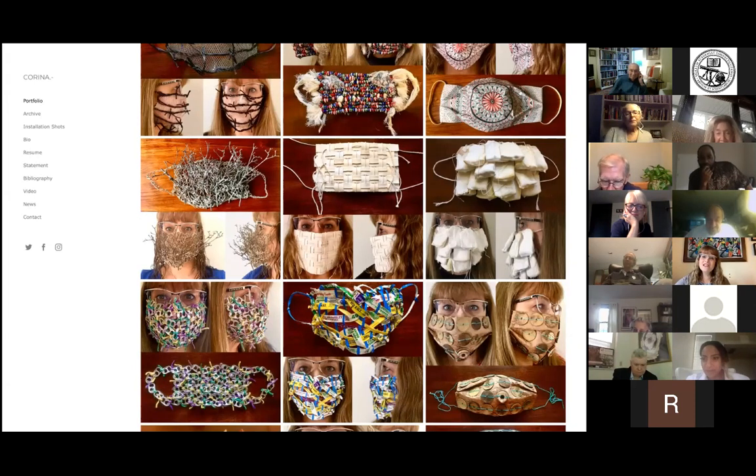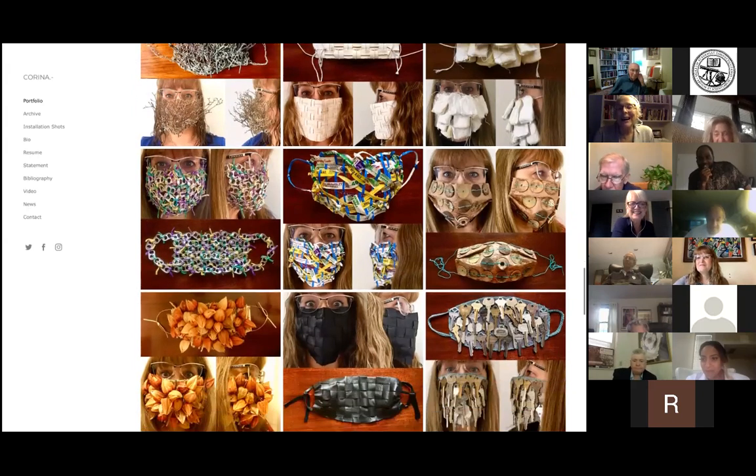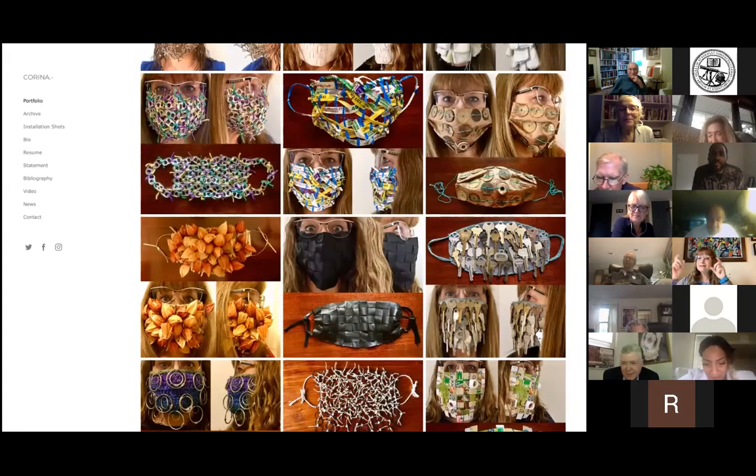So I decided to use some of those tea bags that I had already dipped, that I couldn't keep dipping, and make them into a mask. That's actually a very heavy mask. And as I made the masks, I would put them on, take a selfie with my mask on, a frontal picture, a side picture, and a picture of the mask on the table. And I immediately posted on Instagram. So it became this performative piece.